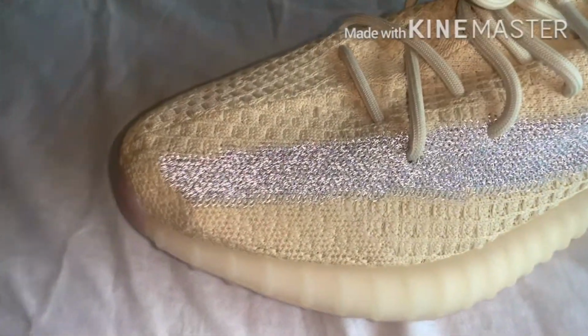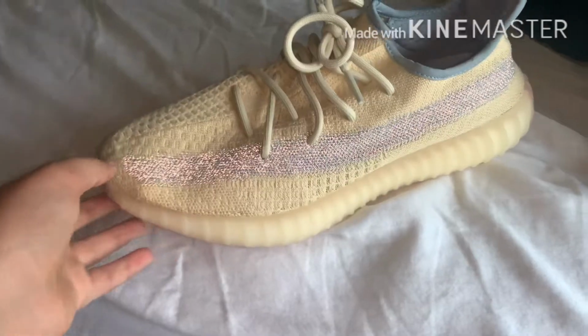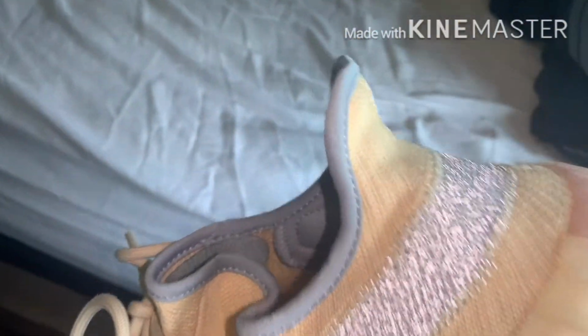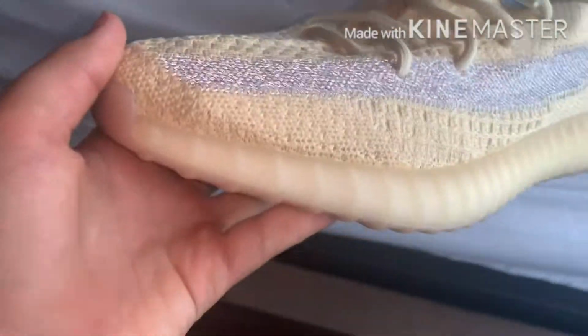Okay, so as you guys can see, it's kind of like glitter almost. It looks like there's glitter on it, but as you guys know, that's not actually what it looks like in real life. It's just the effect on video. Look at that. It's kind of cool. Looks like it's actual metallic silver or something. And then these laces look pretty nice too. The inside is also silver. I don't think that's reflective. No, that's not reflective. But honestly, this is a pretty cool feature.